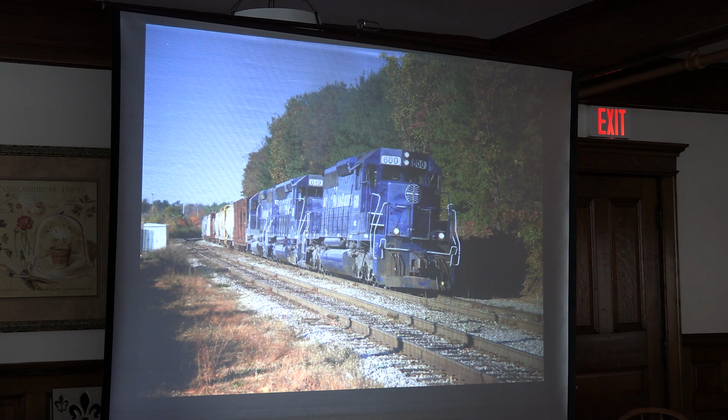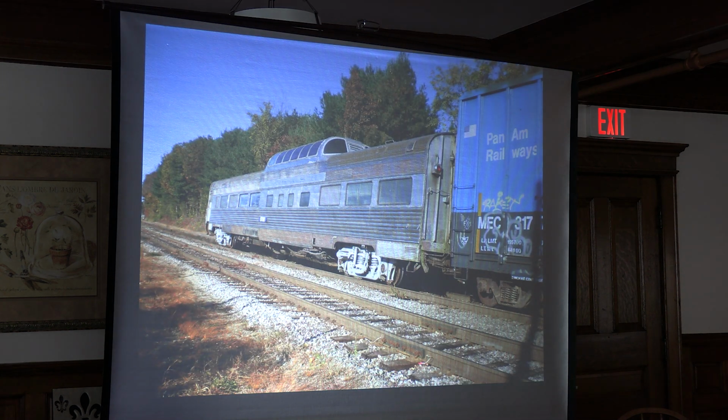But the thing with this EDPO, anybody can go out and shoot an EDPO. The thing was on the tail end, where Pan Am decided to grow its office car fleet. And they bought this former Wabash dome car. And if you look closely on it, you can see Wabash written up at the top, and headed up to Waterville to be refurbished.